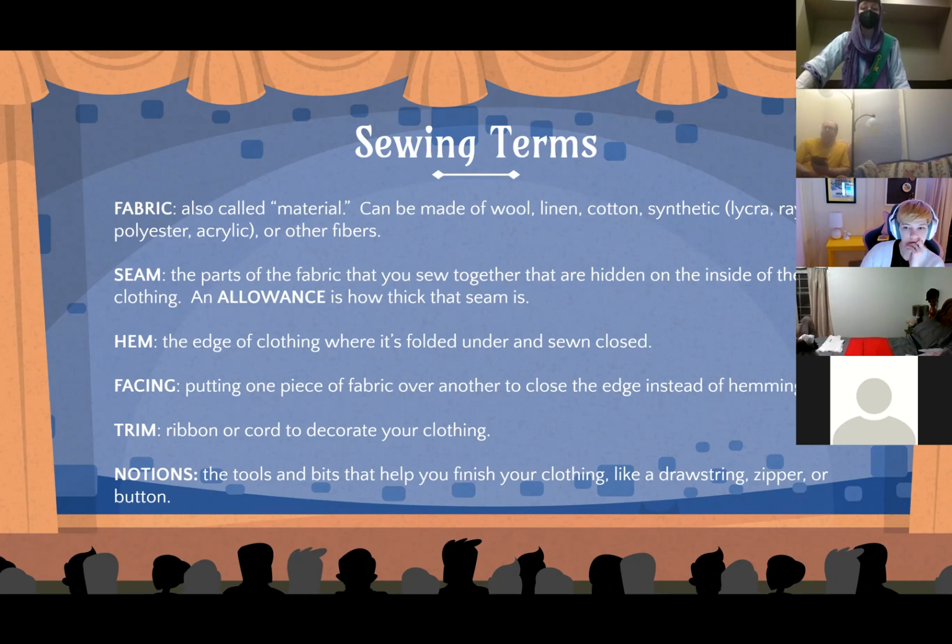Hems, you can do by hand or on machine. No one will have any trouble with that. And if they do, they're looking too closely at clothing and you can tell them to back off. They're in your personal space. If somebody's looking at my hems that close, it better be my husband.